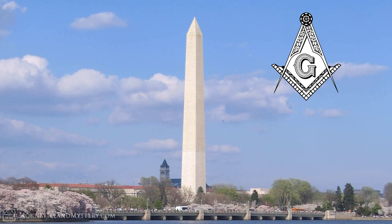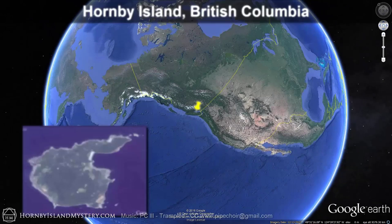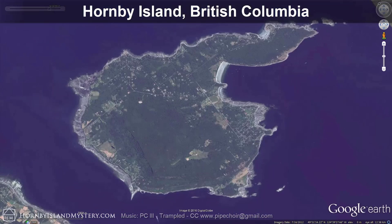This tallest obelisk and tallest granite structure in the world is 555.5 feet tall to the nearest half foot, which is 6,666 inches. We'll start with the hexagonal geometry and briefly review this phenomenon that is covered in other videos.